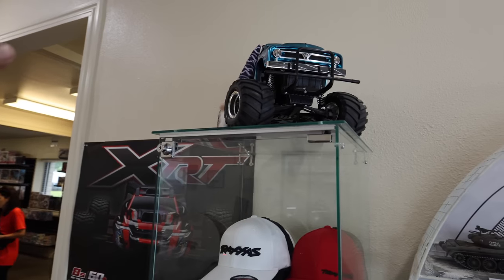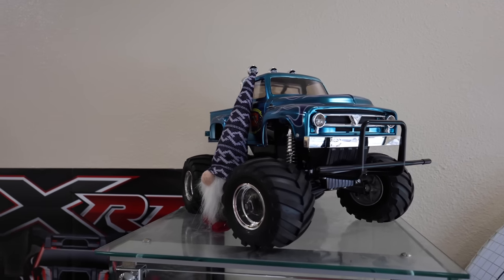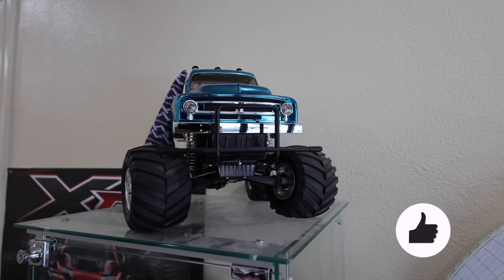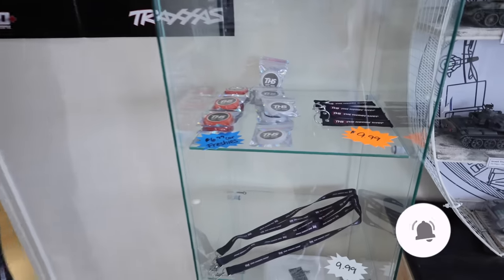This is a chrome blue midnight pumpkin. I don't know if that's a color they actually released or if they painted it that color, but needless to say, that looks absolutely amazing. Oh man, that midnight pumpkin looks good. Oh, they got some cool swag.